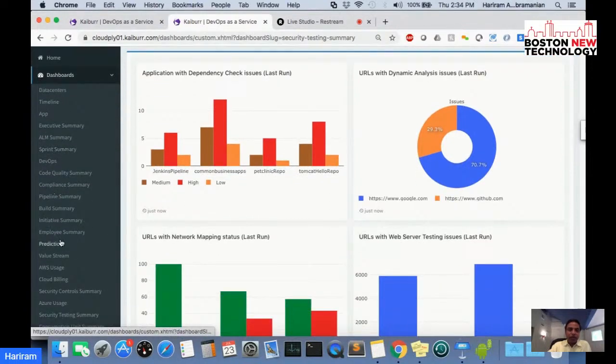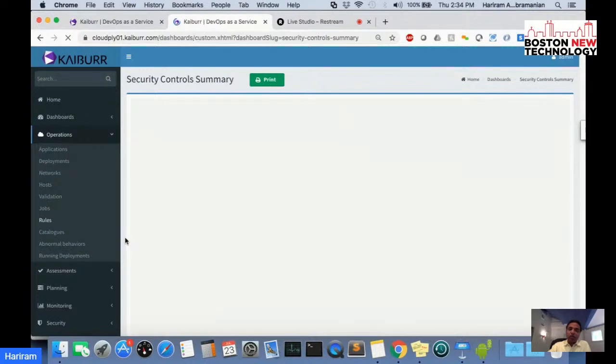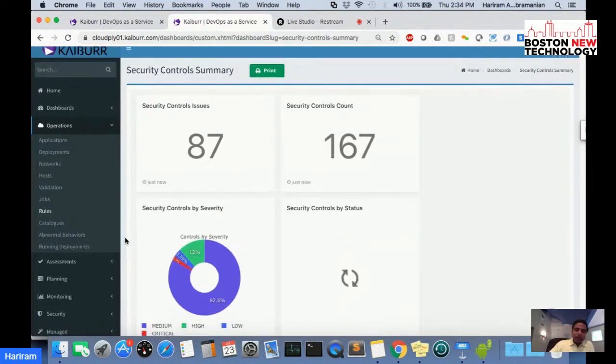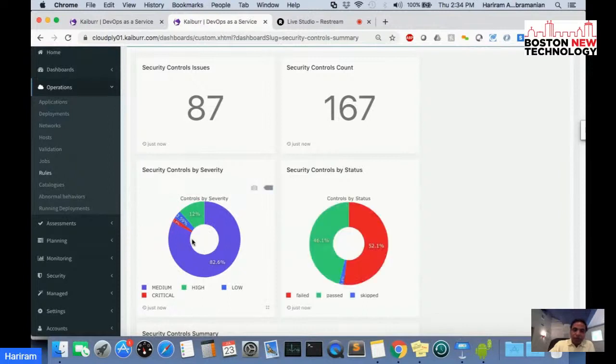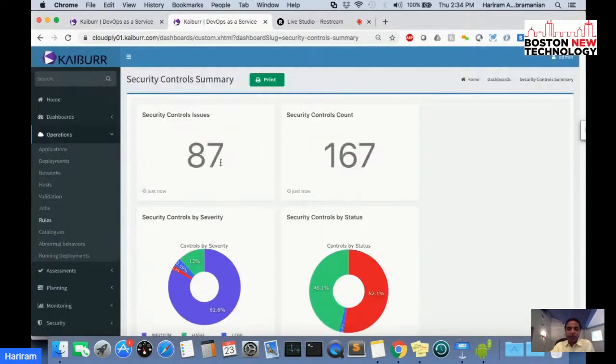A similar kind of measure you could do in terms of your overall set of controls on security. You can track all of your controls and see which of them are failing, and also track them in terms of severity. In this case, I'm showing you a particular instance where close to 1.8% of the issues are critical and close to 12% are high. So probably those are the things that you will focus on to start with.